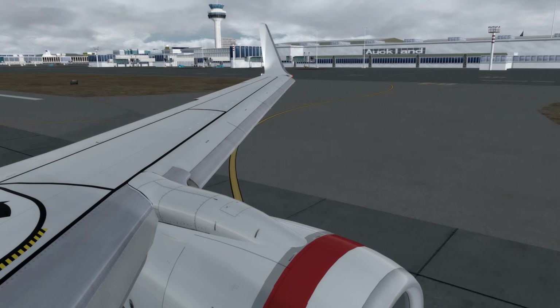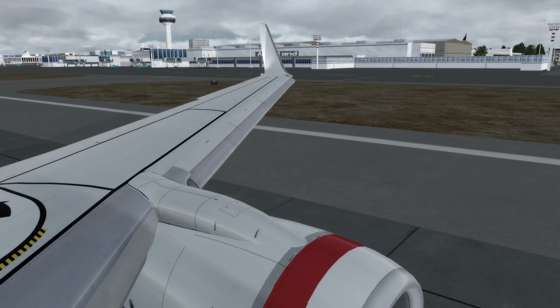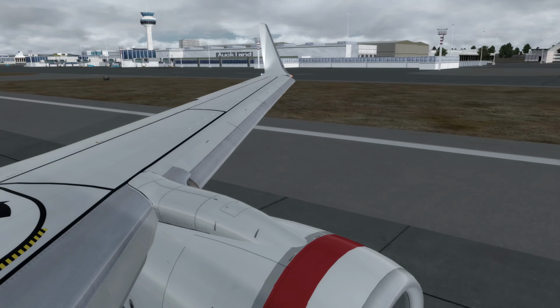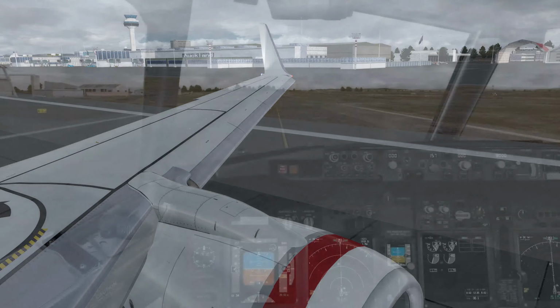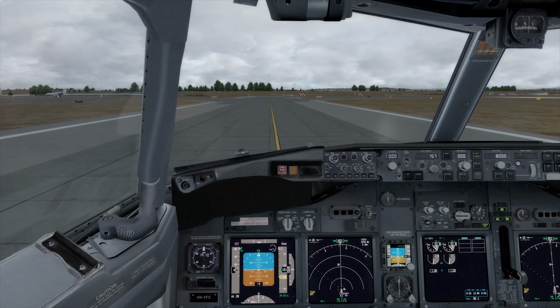And another wing shot there with the Auckland sign in there. I thought I'd do this little pond trip because I've got a few viewers from New Zealand, so I thought this would be a bit of a tribute to them to take off from Auckland back to Melbourne.